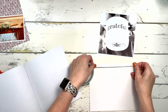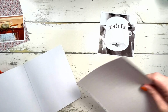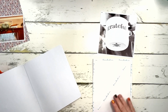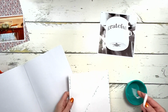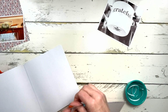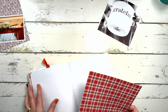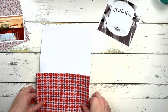Both of these background papers for today came from Tracy Reed's newest collection called Hearth and Hollow, and I have absolutely loved the last few, well, all of her collections, but these last few have really just been beautiful. The papers are gorgeous. The embellishments, everything is just awesome, but the papers really seem to draw me in.